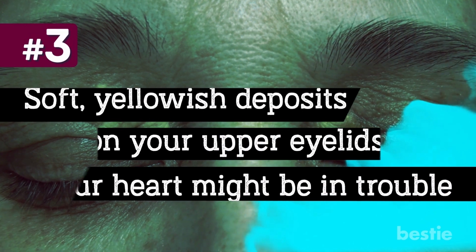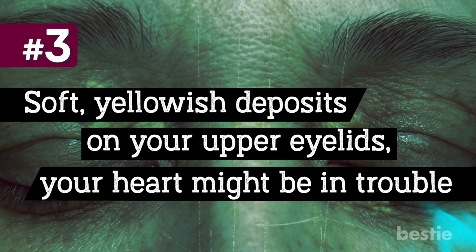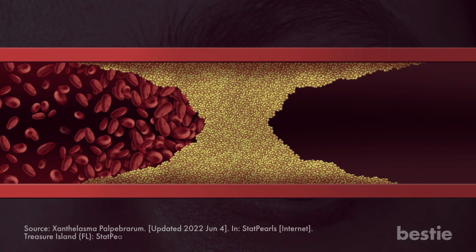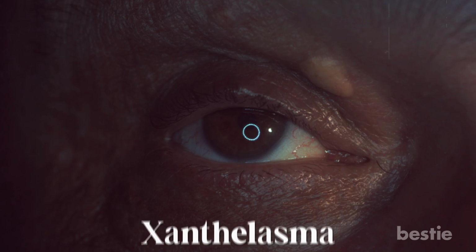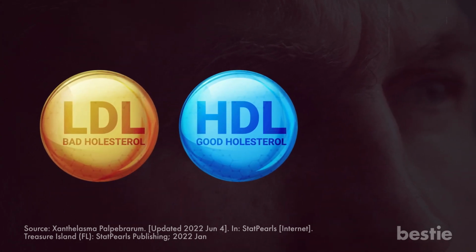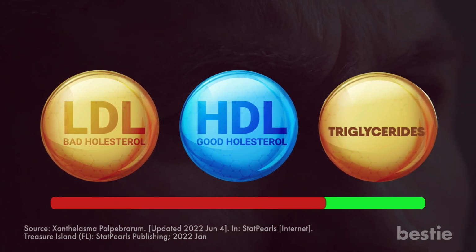Number 3. If there are soft, yellowish deposits on your upper eyelids, your heart might be in trouble. Those with cardiovascular issues often develop small, light-colored plaques or papules on the upper eyelids, which are lipid-rich deposits primarily made up of cholesterol. This condition is called xanthelasma. Around 50% of people with xanthelasma have unbalanced lipid profiles, meaning their HDL, LDL cholesterol, and triglyceride levels are on a roller coaster ride which can be extremely harmful for your body.